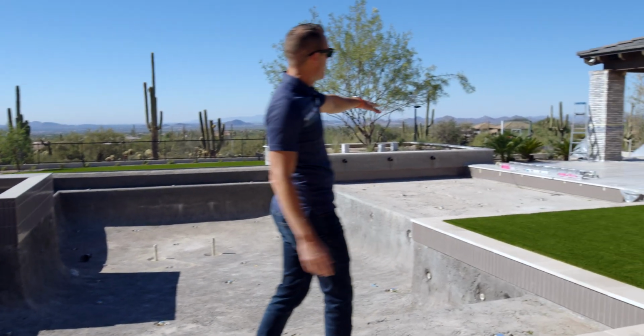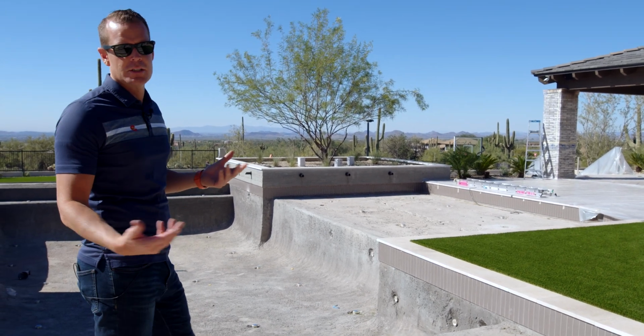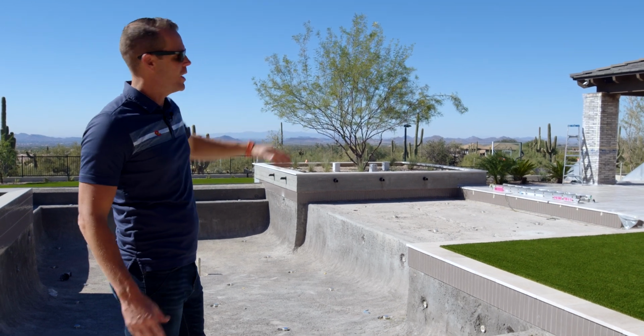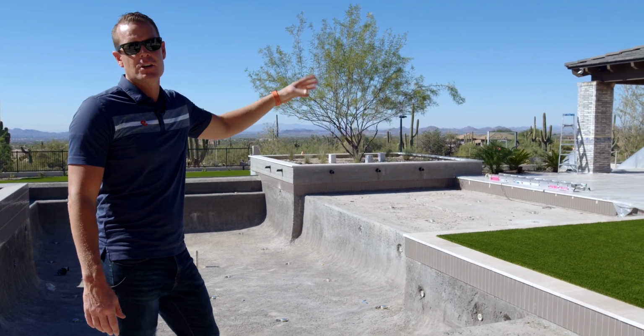And then this is what we call a Baja shelf. You can see that that's a really shallow area, typically about 18 inches deep, anywhere from 14 to 20 inches, it's pretty standard. And then that gets filled with water, and then you put these lounge chairs. So these chairs go out. So this is for little kids to tan, to lay out, lay in the chair, lay in the water.